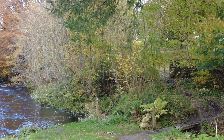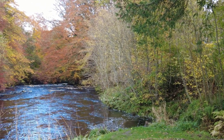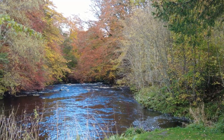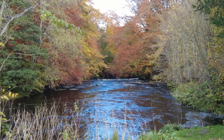Welcome to our extended weekend in Huntly. And we're down by Huntly Castle. The river's in full spate and autumn is still showing its colours.